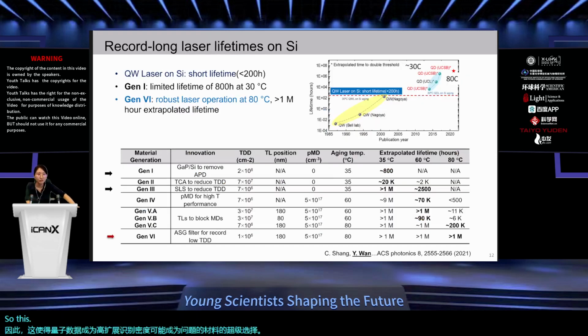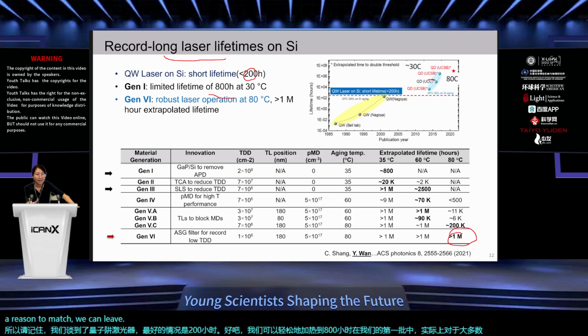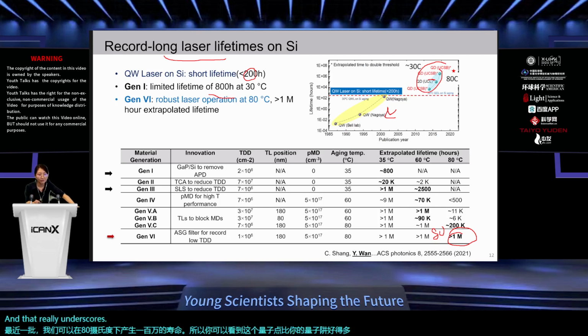So that makes quantum dot a super choice for materials where a high threading dislocation density may be an issue. This improved tolerance of defects actually offers a record-long device lifetime in the lasers. So remember, we talked about how for quantum well lasers, the best scenario is 200 hours. But we can easily hit 800 hours in our first batch. And for the most recent batch, we can reach a million hours lifetime at 80 degrees C. So you can see these quantum dots are much better than quantum wells that have been developed for decades. And that really underscores how advanced the quantum dot can be in the realm of silicon photonics.